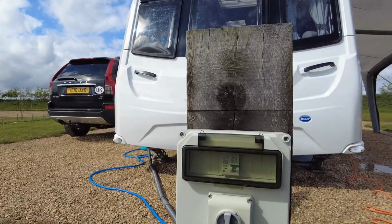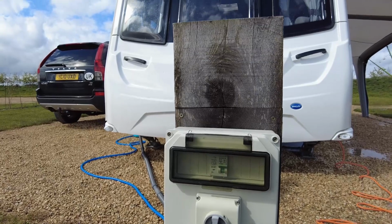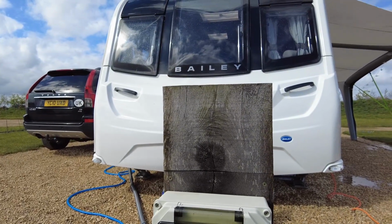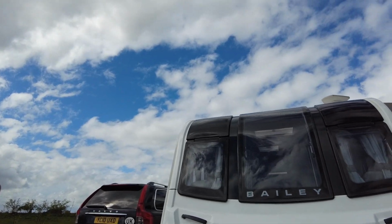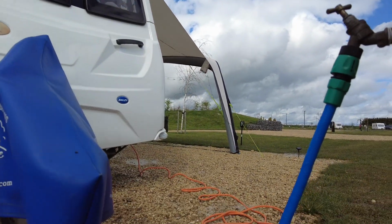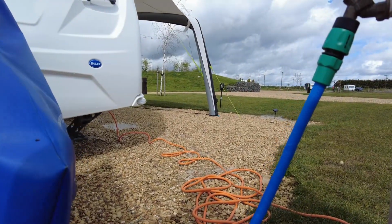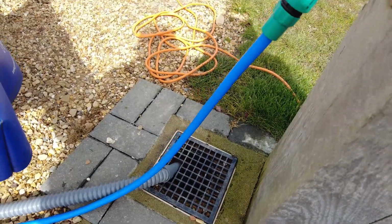16 amp, fully serviced pitch I mentioned earlier. 16 amp pitch, more than enough. Great, great pitch there. And the water tap and the drain.